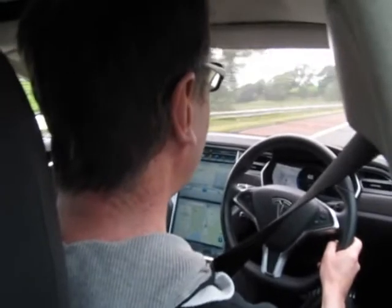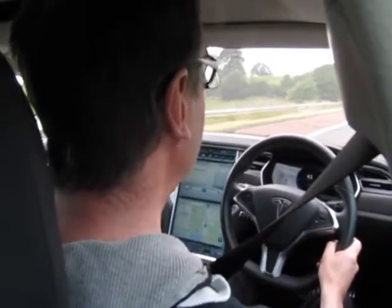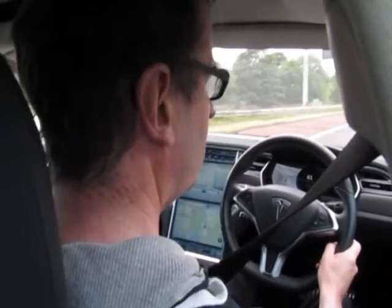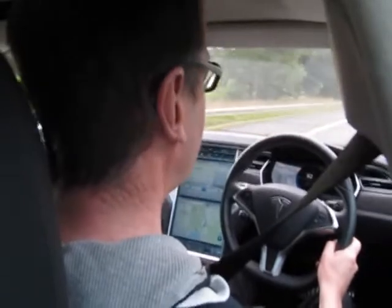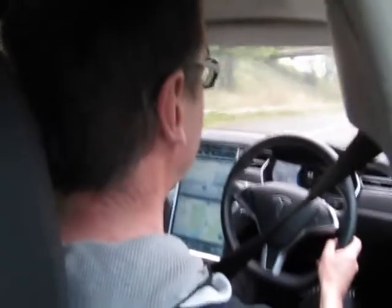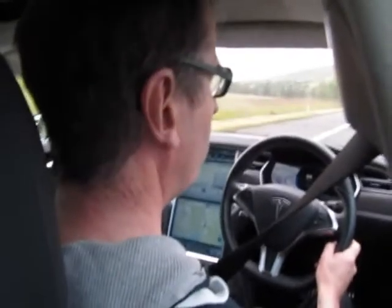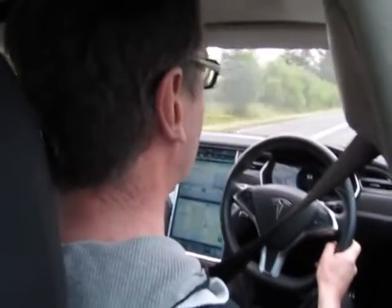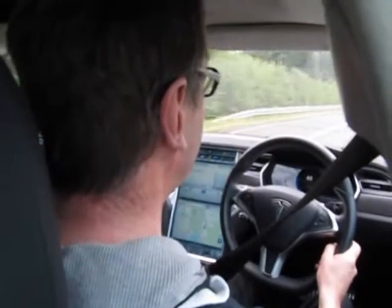This car is awesome. It is amazing. I am totally hooked on this car. I don't want to give it back. It does everything I want. Is just out of this world. Yeah, it's just brilliant.